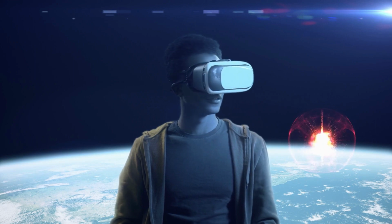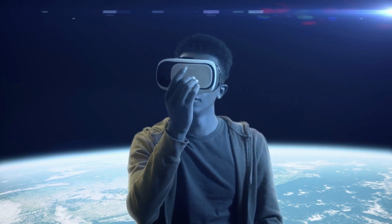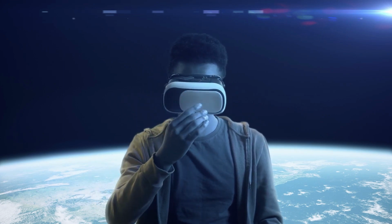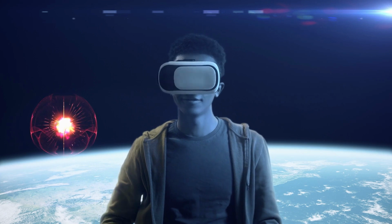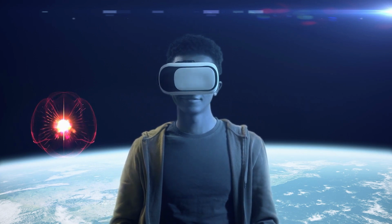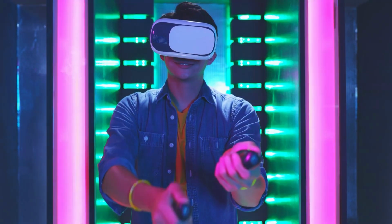The MetaQuest 2 is like a superhero VR headset, swooping in to save the day and giving you the freedom to play anywhere at any time. No more sitting in one spot for hours on end, now you can play while walking around your house or even just outside if you're feeling adventurous. The MetaQuest 2 makes it easy to share the VR experience with friends and family. Just hand them the other controller and watch them have the time of their lives.